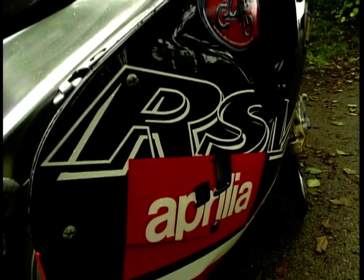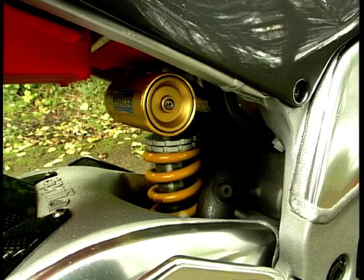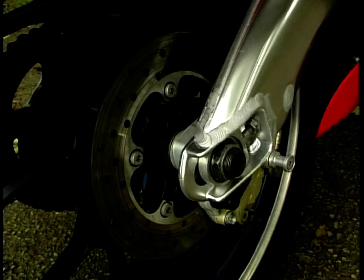Handling-wise, you shouldn't find too much to worry about with the Milli. It has expensive Ohlins suspension all round and lightweight OZ racing wheels to help you flick it through the twisties.